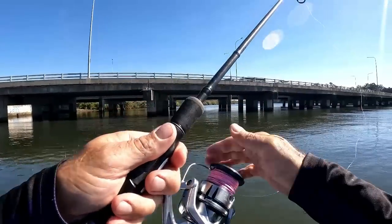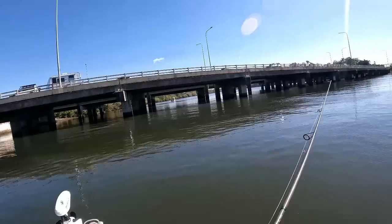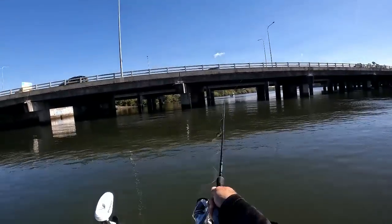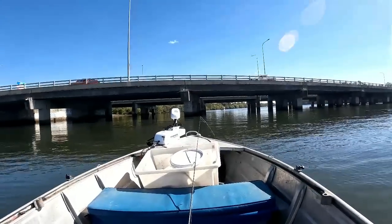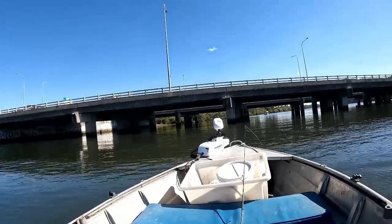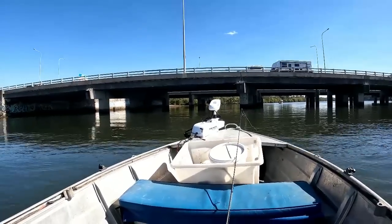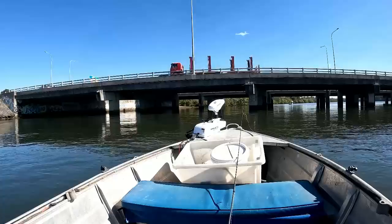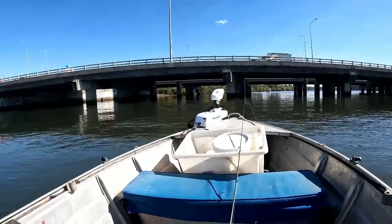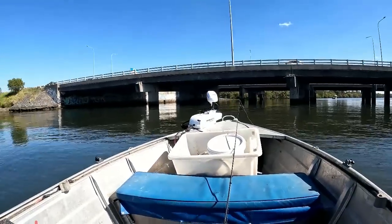Always get these little knots or tangles. So we dropped that one fish. I think you caught the end of it where it had a bit of a run before it spat that lure. It really felt like just a small flatty. Next time, if I don't have the GoPro actually on, I'm just gonna get the fish in the boat so we can see it.